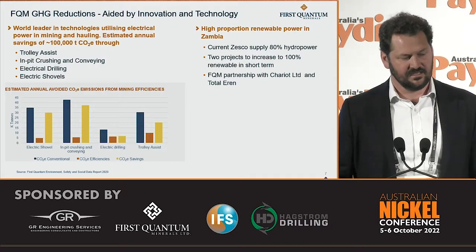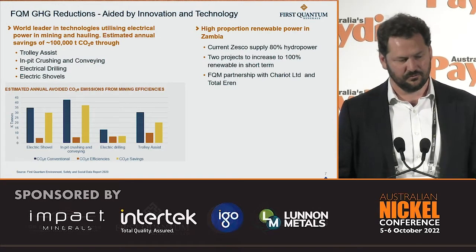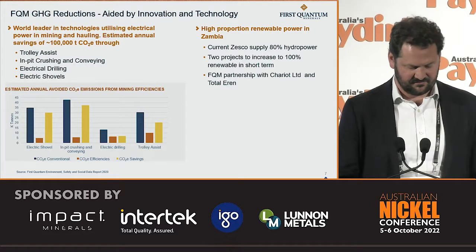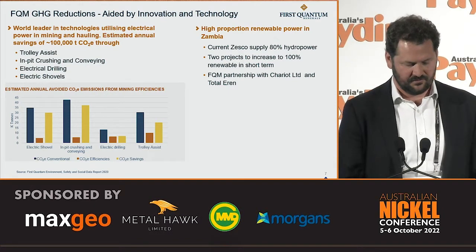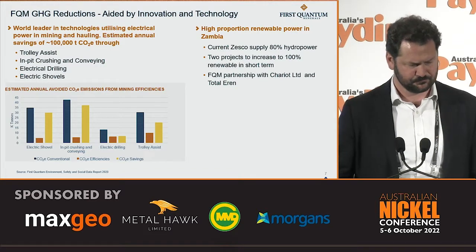If we then look at our electrical supply in Zambia, it's already highly renewable, 80% hydro from ZESCO, and as we announced earlier this year, we'll be looking at partnering with Total and Chariot to go 100% renewable in the short term through a couple of wind farm and solar projects located in Zambia as well.